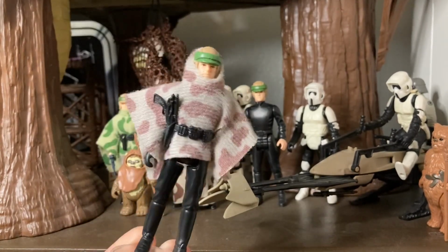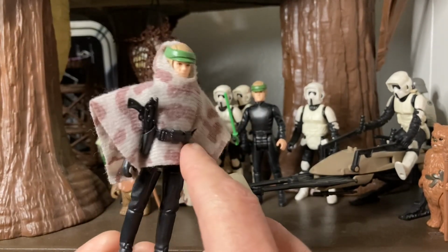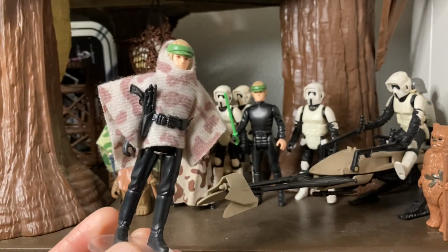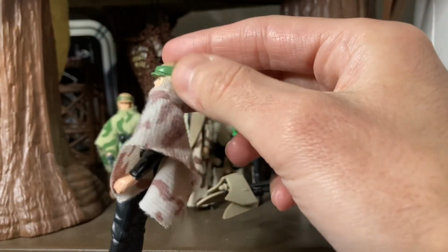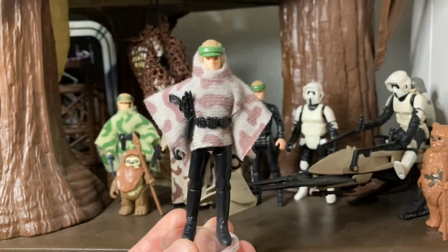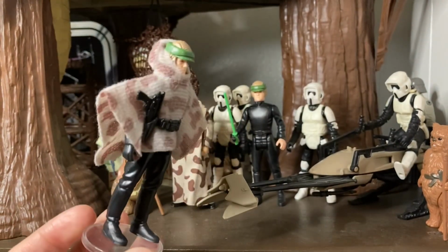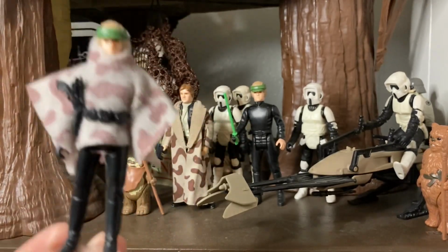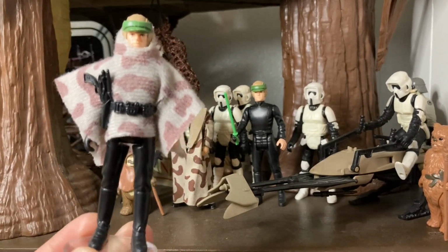It's a beautiful piece. Luke also comes with a removable belt that has a holster. He is in fact sporting the helmet we see in the film, yet unlike his sister's figure, his helmet is not removable. Kenner really dropped the ball on this in my opinion. However, if you really need that Luke, you can always pop the poncho and belt off this figure and stick it on the Jedi Luke figure.